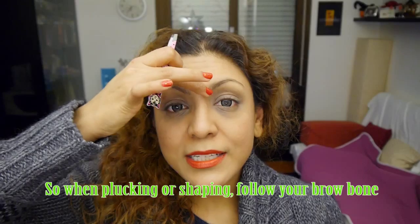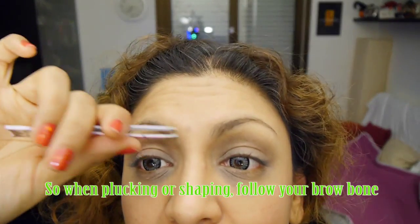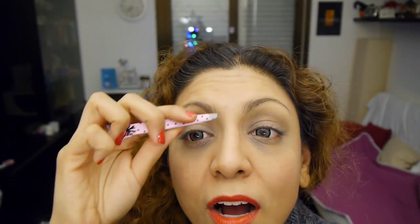But anyways, what I do is I pluck, of course, if I have extra hairs. I use a tweezer like this that's angled because it's easier to use, and you just pluck around here and then under, and that's how I maintain my eyebrows. Every day I check to see if I have any eyebrow hairs that I need to pluck, and then I just brush my eyebrows, and that's how I do it.